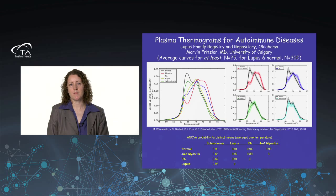So here I just show a number of autoimmune samples. So this was in collaboration with Marvin Fritzler at the University of Calgary, and also samples obtained from the Lupus Family Registry and Repository in Oklahoma.